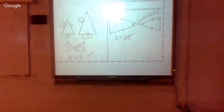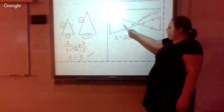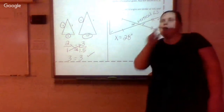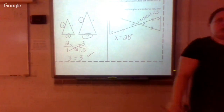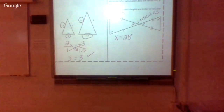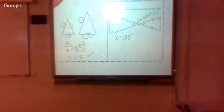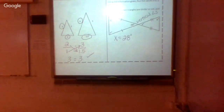Okay. How am I going to find Z and Y now? First off, what does this mean? If this line has one dash and this line has one dash, then these lines are equal. So guess what? If those lines are equal, then these angles are equal. Okay, so this is also Z. This is an isosceles triangle where two sides are the same.